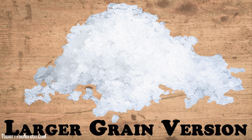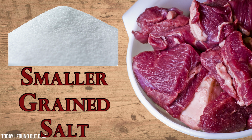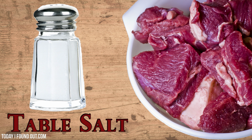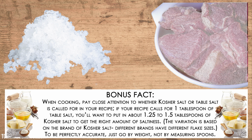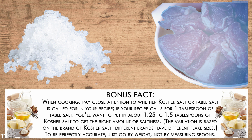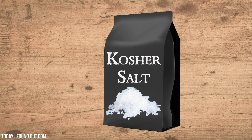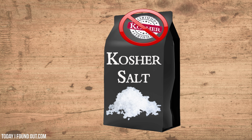Rather, it is because this larger grained version of the salt was used in the process of koshering meat, specifically to remove surface blood. Smaller grained salts like table salt would have a tendency to absorb more into the meat itself. By using larger grained salt, it can be more thoroughly washed off later, removing the surface blood without making the meat overly salty. As such, buying kosher salt doesn't actually guarantee that it is certified kosher.